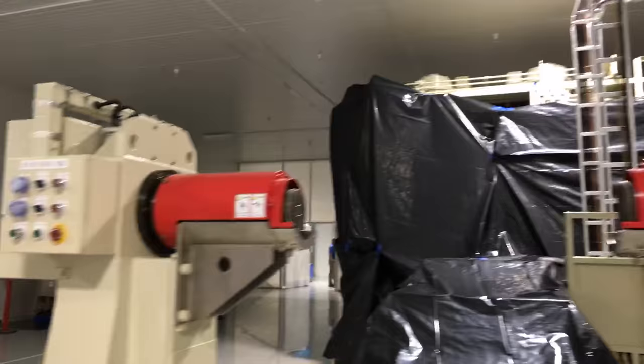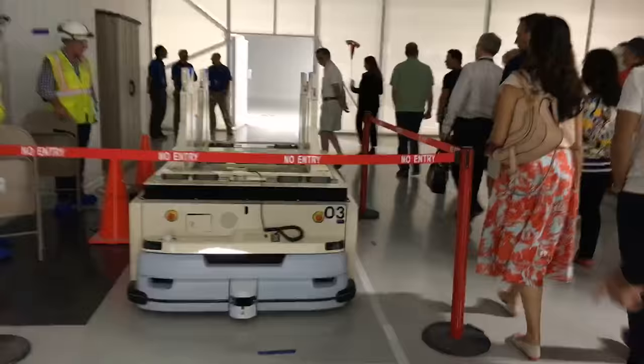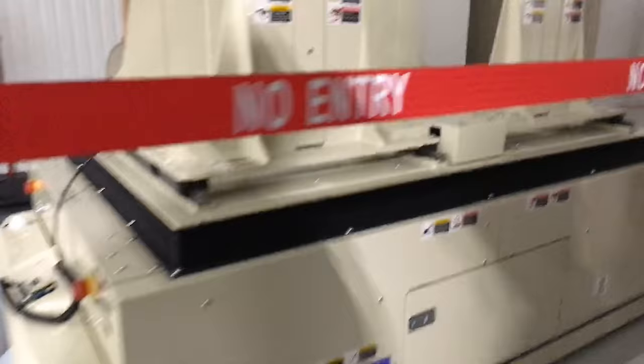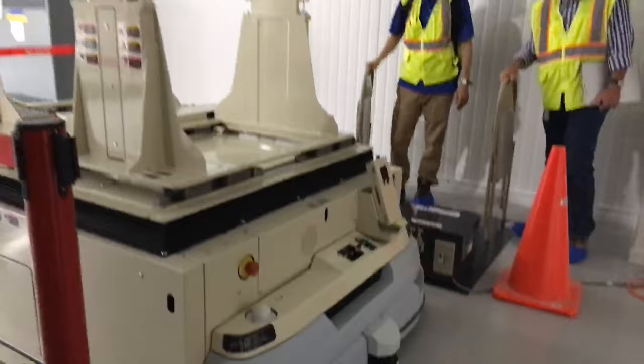Oh, here's one of the robots. AGVs are a big part of what Panasonic does, and they're also a big part of what Tesla does. So we just passed by an AGV that is going to work with batteries right there in the press room. We're also going to see some other AGVs now that we're about to enter Tesla's realm.